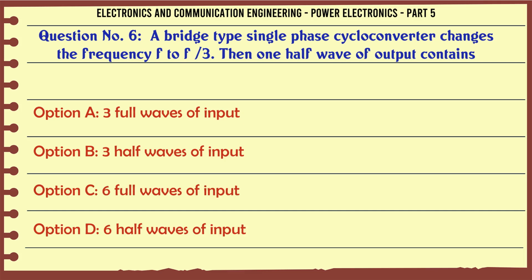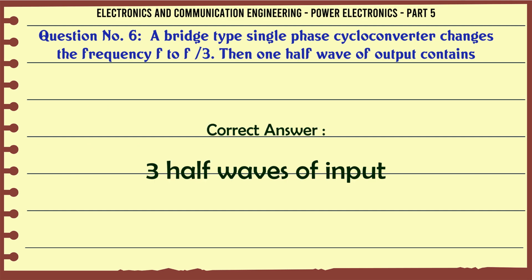A bridge-type single-phase cycloconverter changes the frequency f to f/3. Then one half wave of output contains: A. 3 full waves of input, B. 3 half waves of input, C. 6 full waves of input, D. 6 half waves of input. The correct answer is 3 half waves of input.